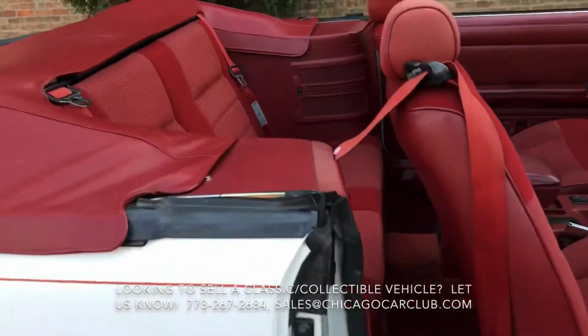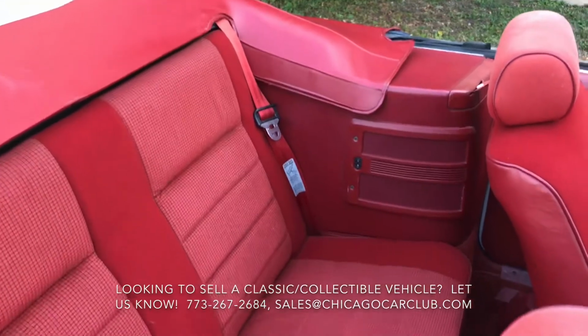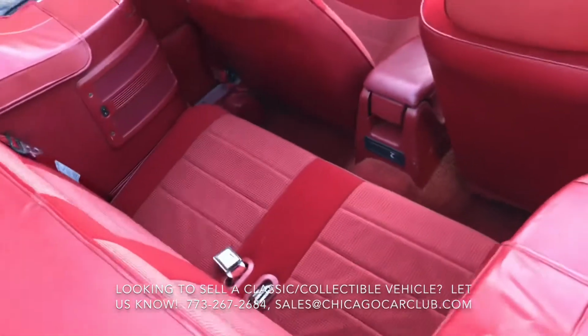And then the back, much of the same, really nice shape. The rear seats look to have seldom been sat in. Car runs and drives great, no hesitations.